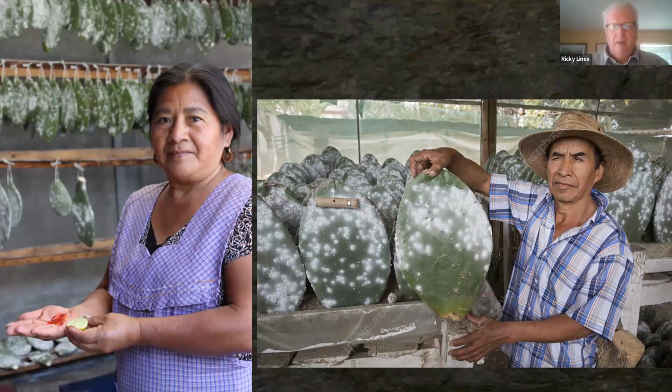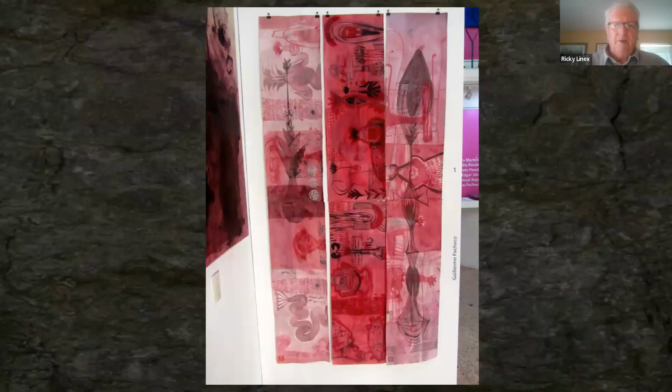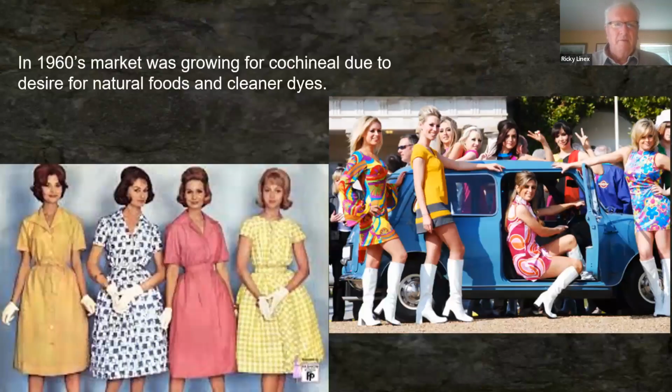And here's one of the woven grass and sometimes reed little cages that they would put the pregnant females in and transplant them around on the different cactus. And we're still doing it to this day the same way it was done in the 1500s. Boil it. If it's not dark enough, drop it back in there, boil it a little longer. Here's some different panels made using the same cochineal at different intensities, different water quality, showing you the variation of color.